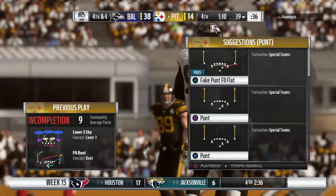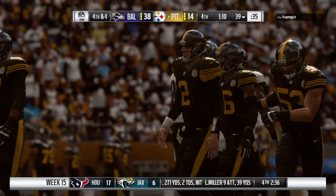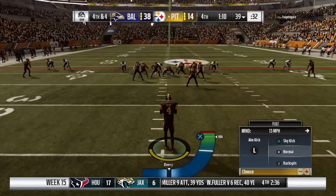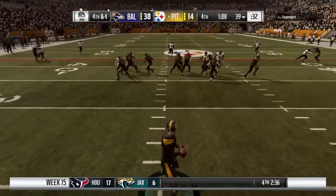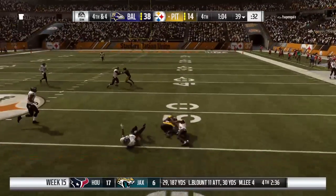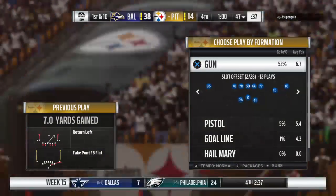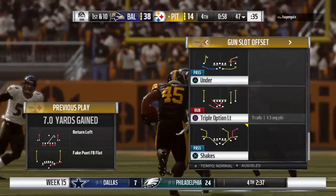Brandon, at least there's one bright side to that incompletion. What's that? It wasn't an interception. Wow. You're a nice guy. That was. And look at this. It's a fake. And this is caught. So they get the first down. Maybe not a huge play in terms of yardage, but the fake punt does the job.